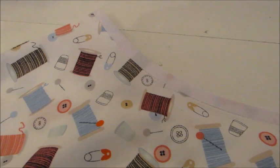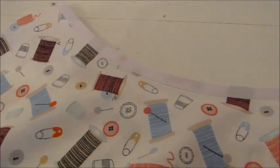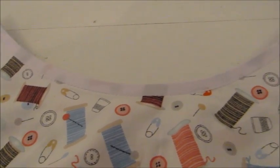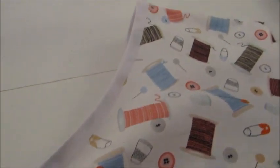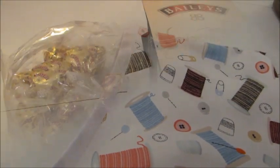Righto, so I have ditch stitched and pressed all that down, and I think that's okay. So there's the back, and I think it's come out pretty clean. For the most part, there's just one teeny tiny bit that I missed on the bias tape, but I managed to catch it all when I did the ditch stitching.